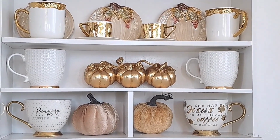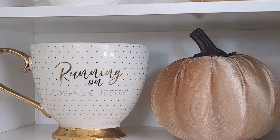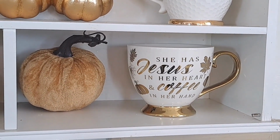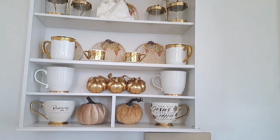That's a great way to put a little bit of background on your white background. And I thought it was beautiful. Everything is meshing well. The colors, there's different textures. I really love to mix and match textures, and beautiful gold metallic accents. Those are my favorite, white and gold.